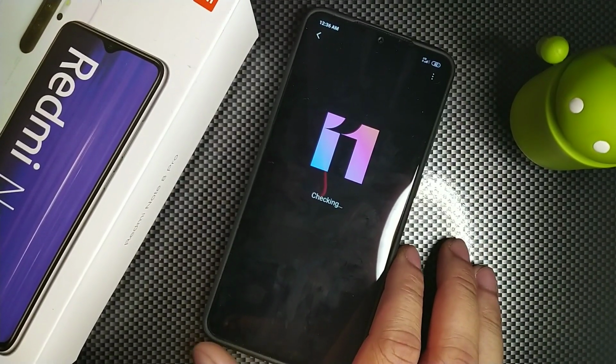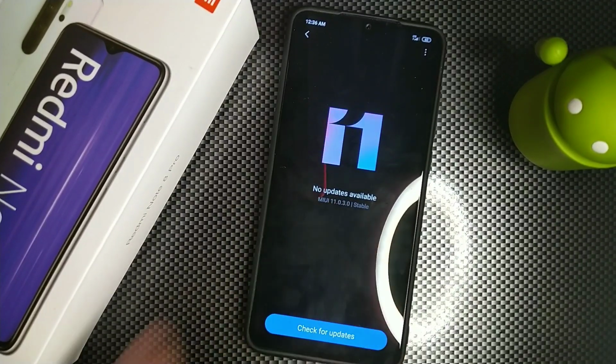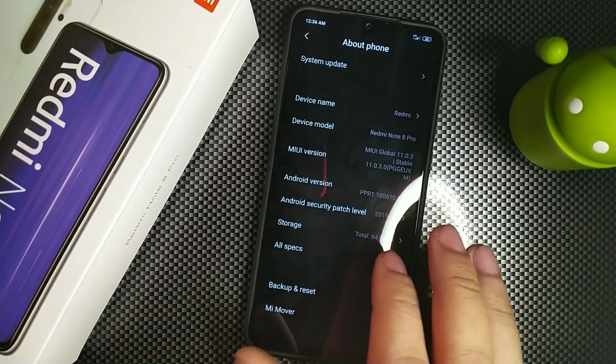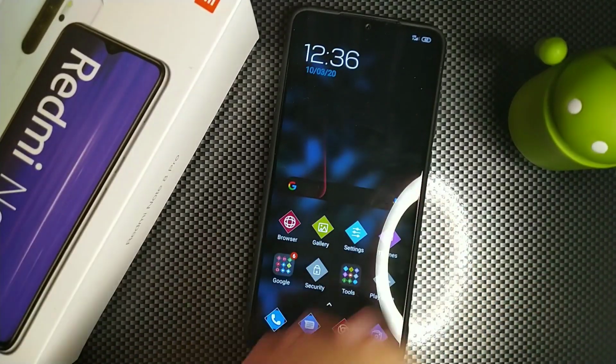Okay, so I'm running a security update right now, and it says no updates available. But this is the 11. I remember I had the 10 like last month, so that's definitely pretty cool. We just need like a patch on this thing.